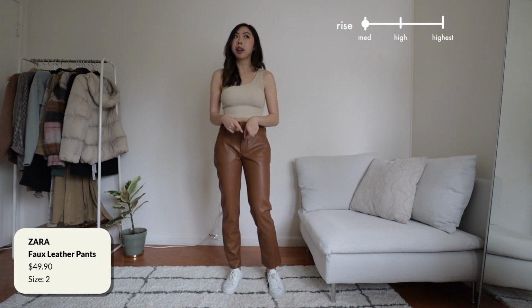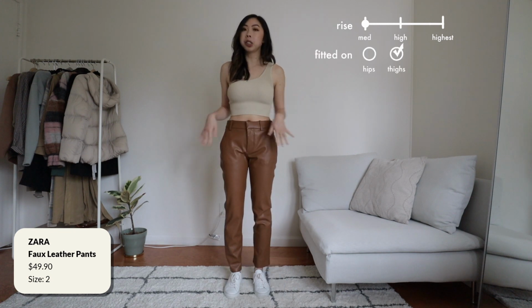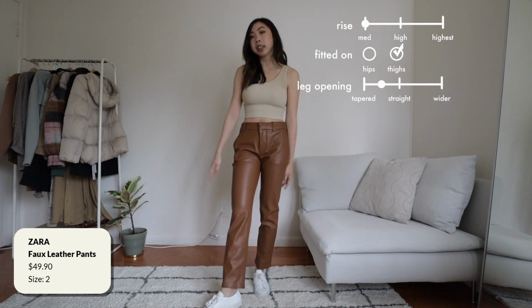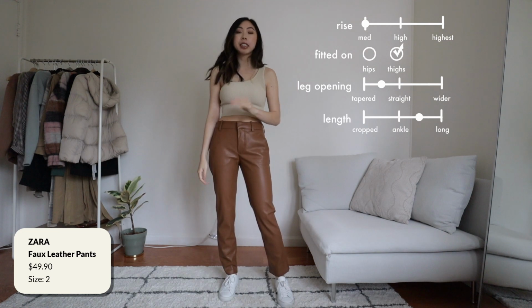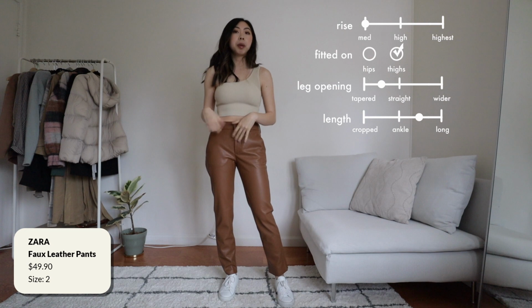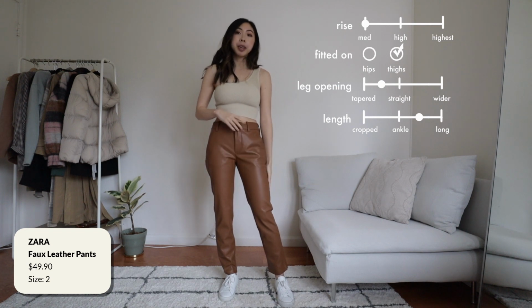I think they do come in black and maybe another color as well. They are also, I would say, a little bit looser in the hips than some of the other pants, but they are a little bit more fitted throughout the thighs, and they have a tapered leg opening. So I'm wearing these pants in a size 2, and I think in general, Zara pants just tend to run a little bit big. I think a 0 is the way to go for me.